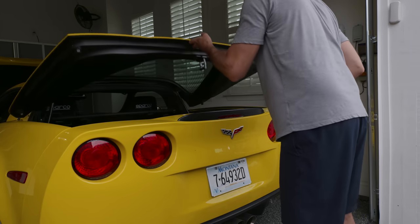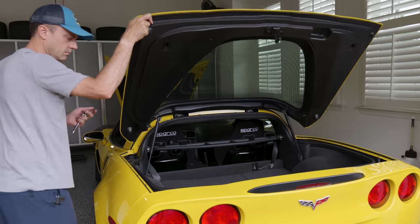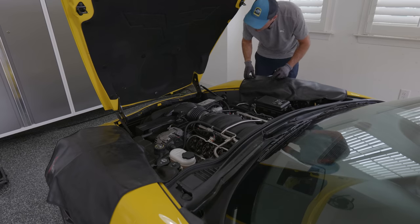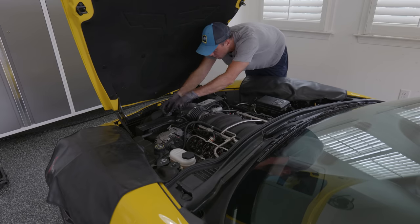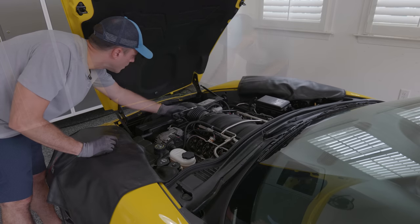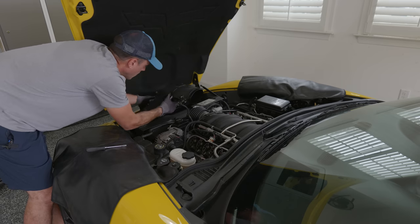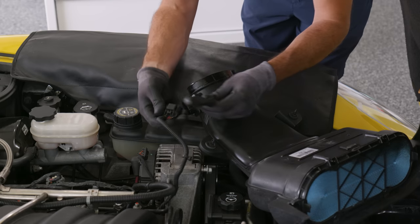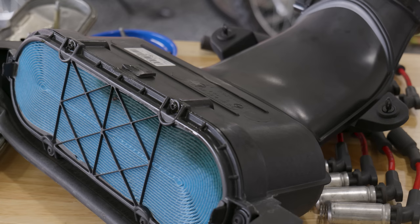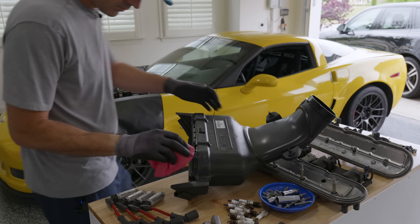I probably should have disconnected the battery before I got started, but it's dead anyway, and better late than never. We need to get everything off the top of the motor, so we're going to start with the air intake. And just as I suspected, it is coated in oil.